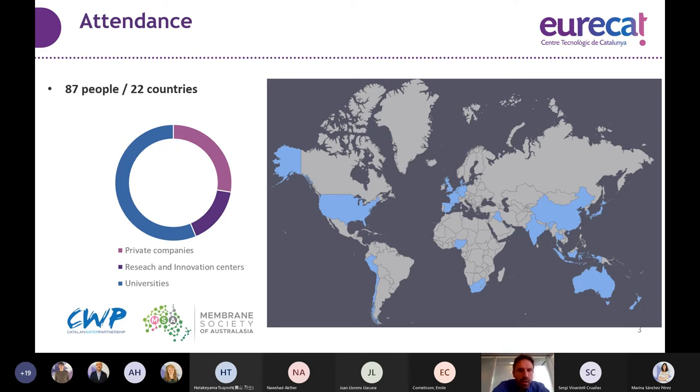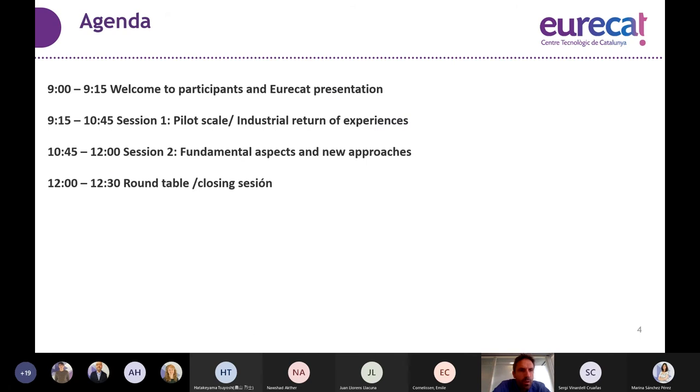So the agenda is the following one. After the welcome session, Xavier Martinez will make a short presentation of Eurecat. Then we will start with the first session, oriented towards pilot scale, industrial return of experience of Forward Osmosis. We will have a second session on fundamental aspects and new approaches, and finally, a round table. There will be four presentations per session.